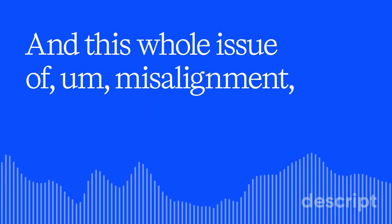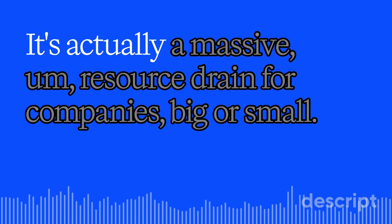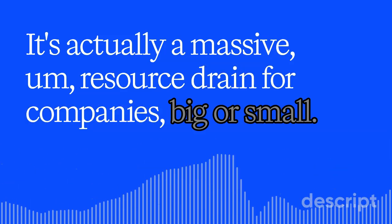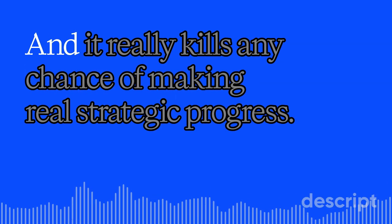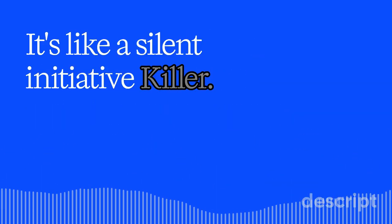Mm-hmm. And this whole issue of misalignment, it's not just a small headache. It's actually a massive resource drain for companies, big or small. A resource drain. Definitely. It just sucks up time, money, focus. Yep. And it really kills any chance of making real strategic progress. It's like a silent initiative killer.